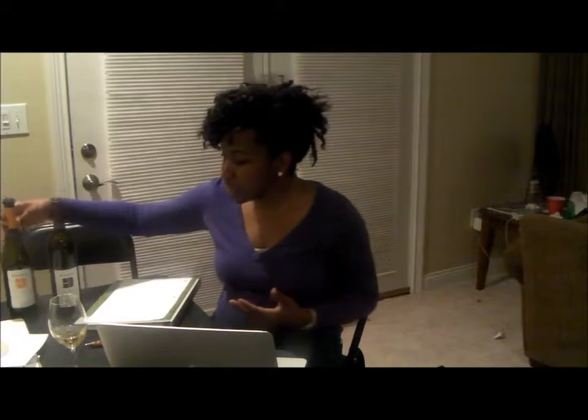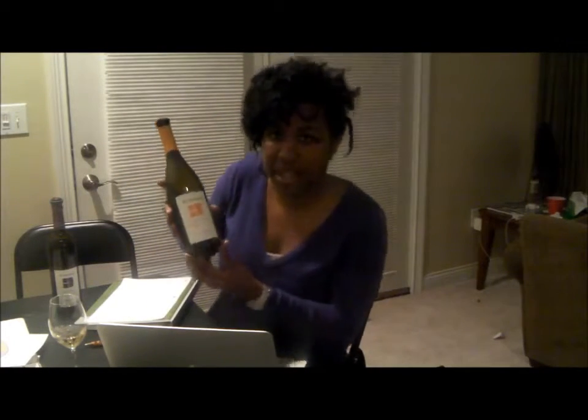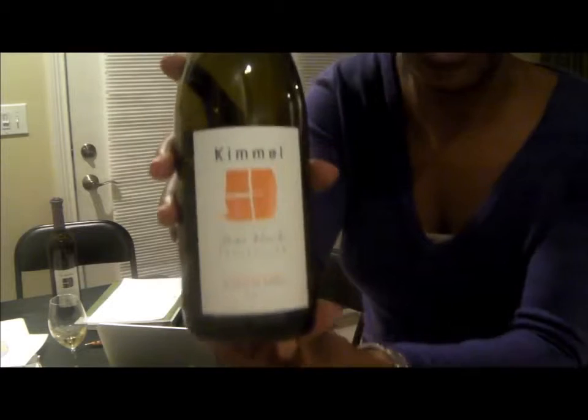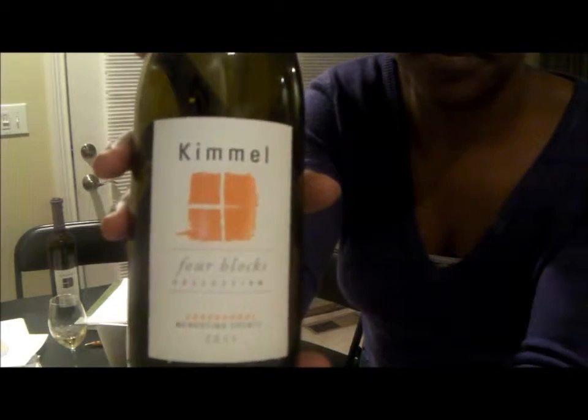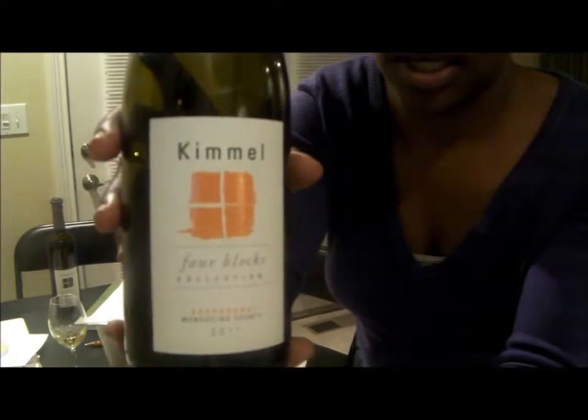So tonight, I'm going to be tasting an unoaked Chardonnay from Mendocino County, California. It is the Kimmel 4 Blocks collection. Come up here so you get a view of that. I think that is the 2011 vintage, so this is in stores now. So this is what I'm going to be blind tasting.